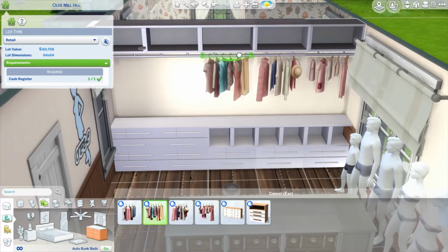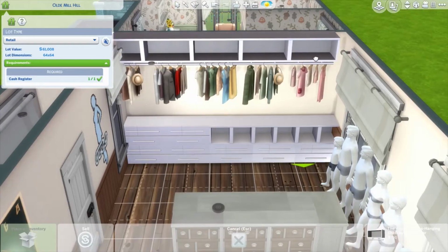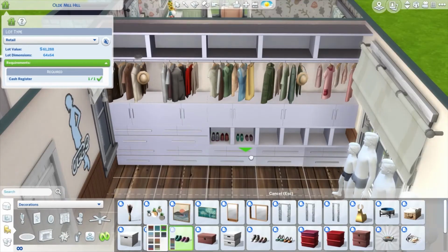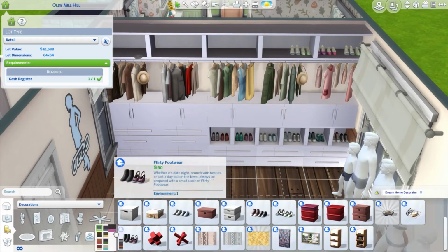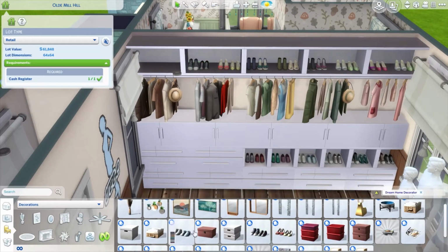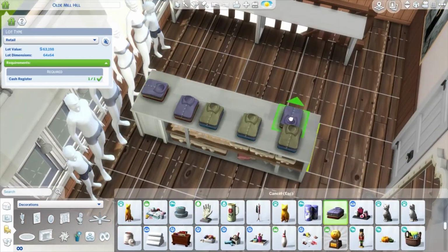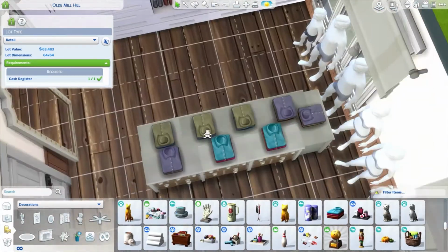So we're just putting in the clothing options and then changing the colors to make it look a little nicer instead of just one solid all pink. So now we're putting in more shoes that you can buy, which is just decorations. It's not like you can actually wear those shoes, but we do that, and then we put in a mirror, and then put in a little bit more for sale items around.